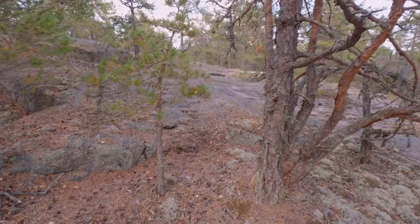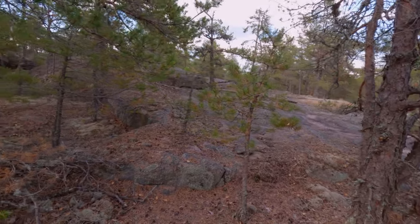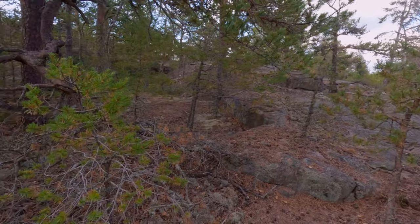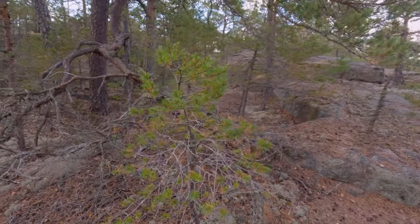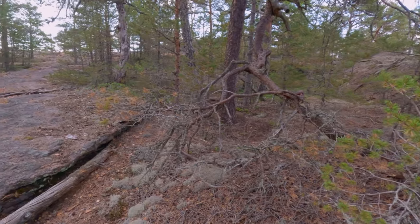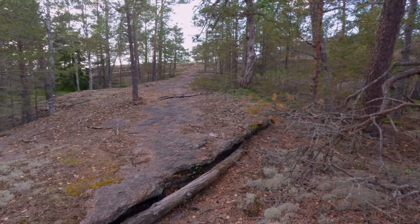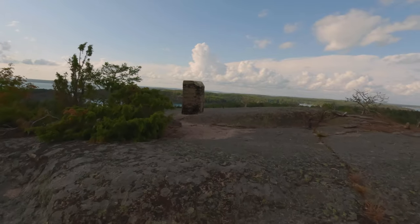There is currently a forestry fire warning in effect for most of southern Finland. And I think it's just as well, because everything here is bone dry. All you would need to have would be one spark and this whole place would go up like a torch.